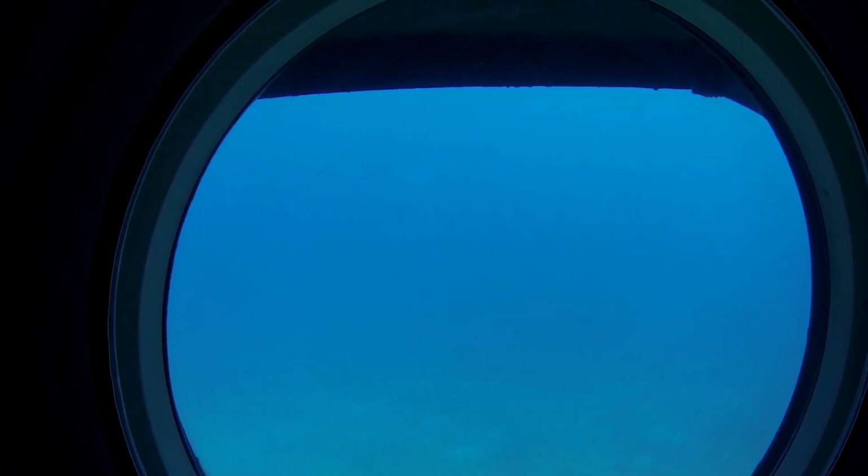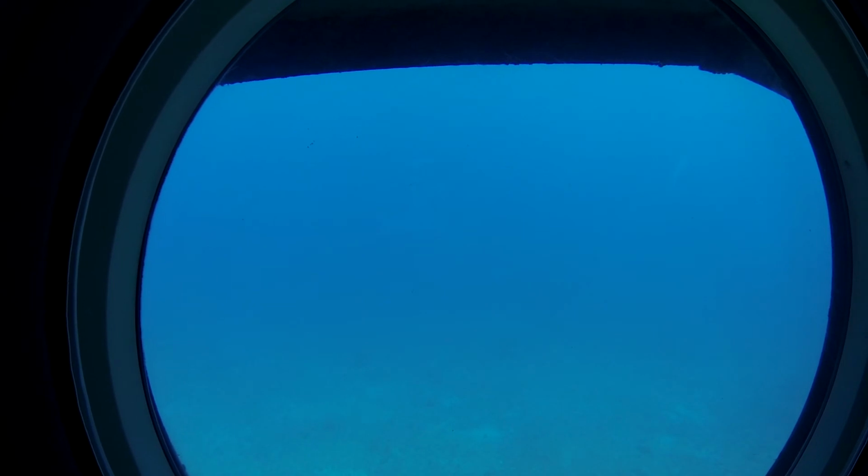Surface 28 after, clear surface 28. Okay, clear surface coming up.